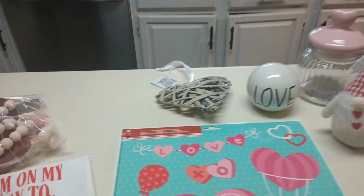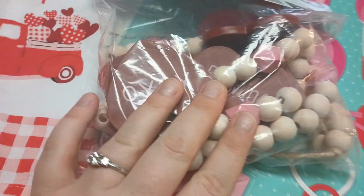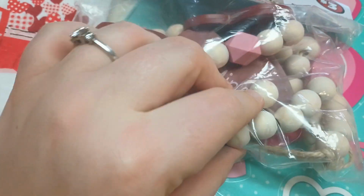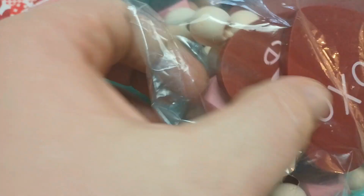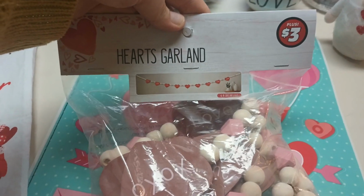And then I got this beaded garland. It's got little pink wooden beads in neutral colors and then little red hearts that say XOXO, be mine, hug me, love. We'll see it better once I get it hung up. I thought that was a great deal for what it is.